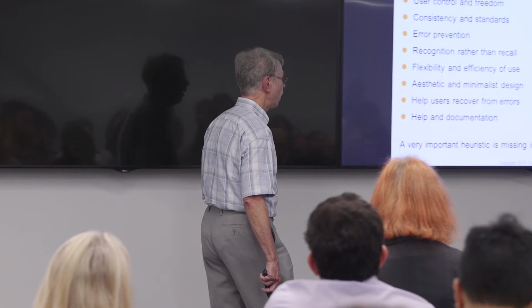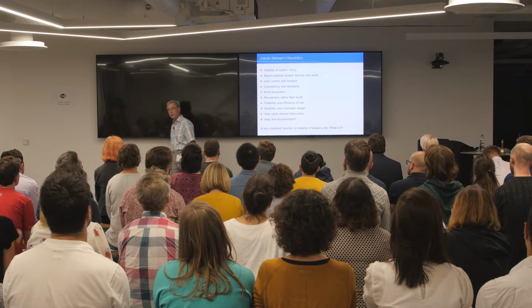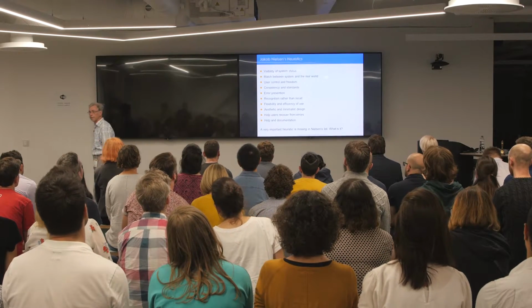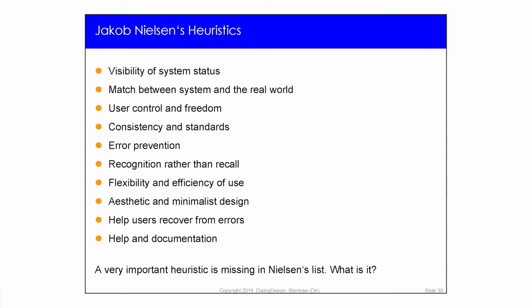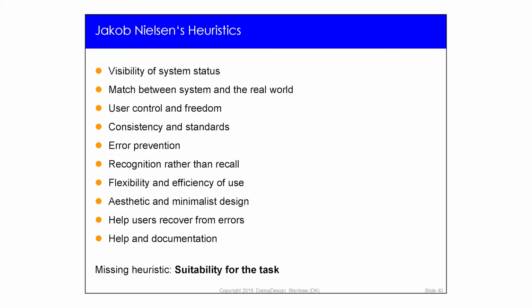But a very important heuristic is missing in Nielsen's list. What is it? Well, it can be hard to see, but there's one that's missing, and this has been an often heard criticism of Nielsen's heuristics. I'll show you. It's this one, suitability for the task. Nielsen's heuristics do not describe, is the product useful for the users? That is not included among the heuristics. I don't know why.